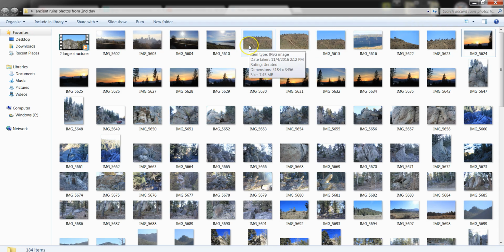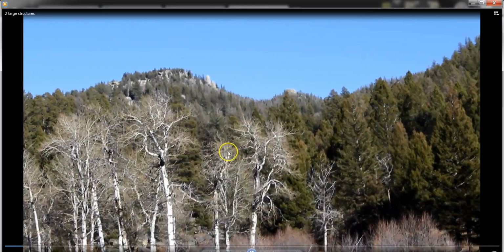I finished my second day of exploring the mountains up in the northwest, so I'm going to show you some of the pictures that I took of some of these enormous stone megastructures. First off, I'm just going to show you this quick little video clip so you can kind of get an idea of where I was going.